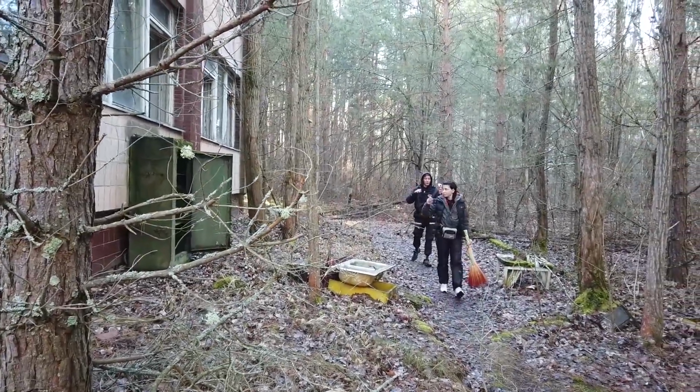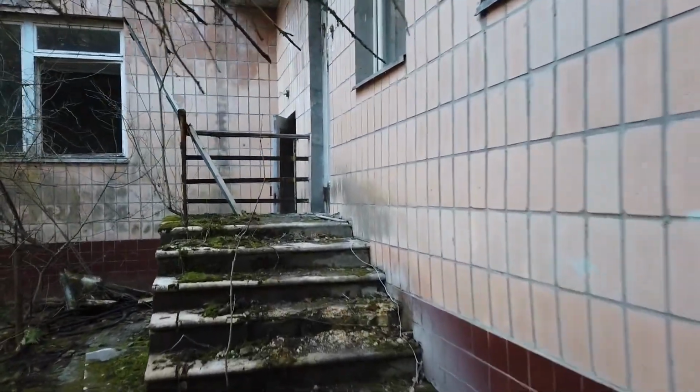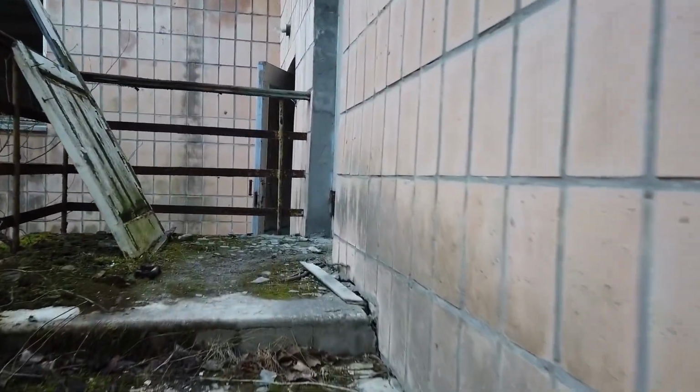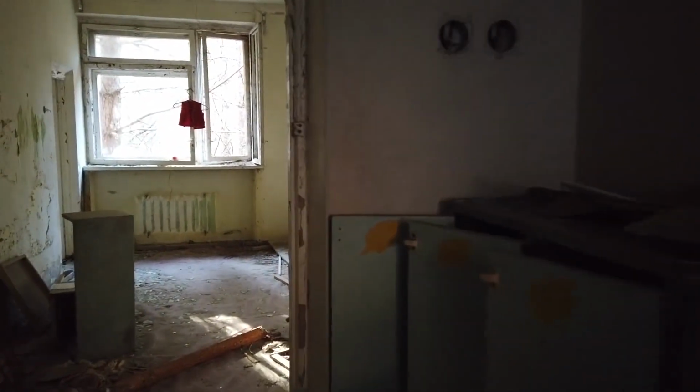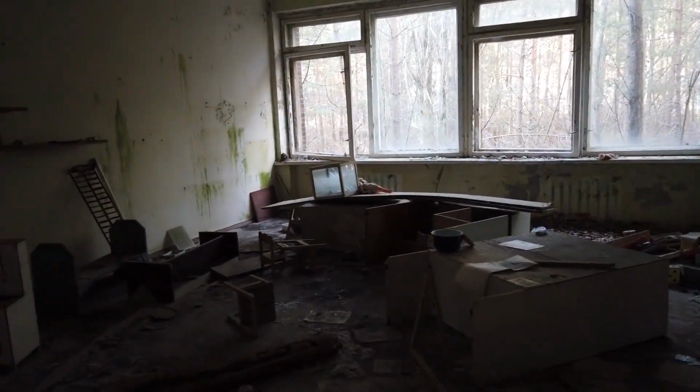In Pripyat city are more than 10 kindergartens. All these buildings today, of course, are abandoned. Before the accident, in Pripyat lived about 50,000 people, and in Pripyat were many children, and that's why this city is called the City of Childhood. This kindergarten has the name Teremok, and this place was abandoned after the accident, of course, but before the accident it was a beautiful place for children.